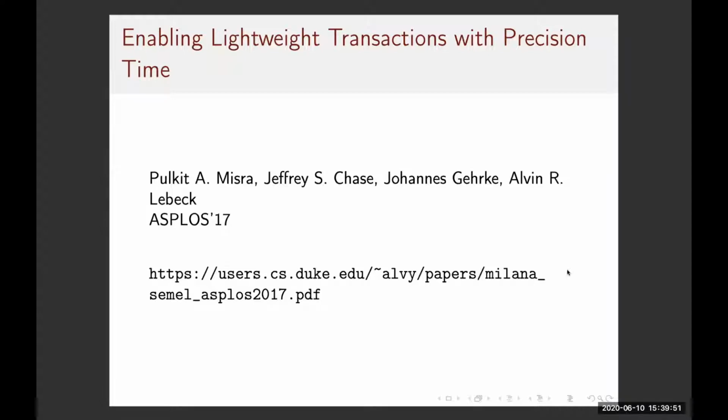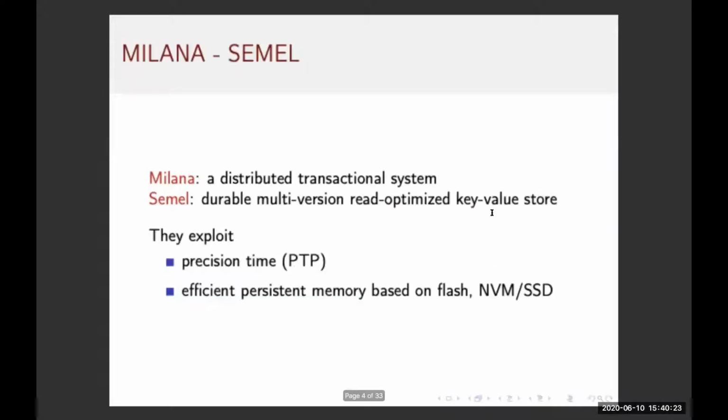You would use OCC, but I think the paper is interesting in that it provides the contribution of what might be the gains we can get from using precision timestamping for key value stores and then building optimistic concurrency control-based transactions on these key value stores. Okay, so again, it appeared in ASPLOS 2017. Here's the link to reach the paper.